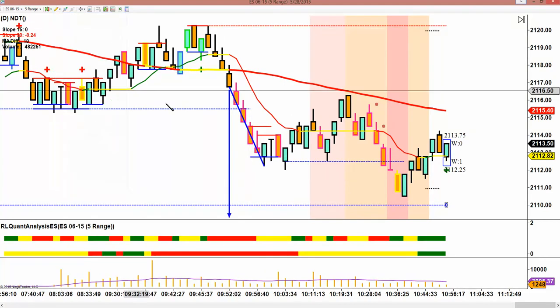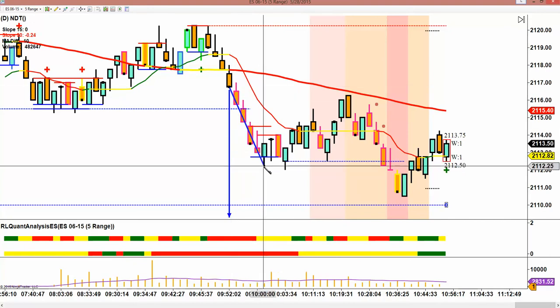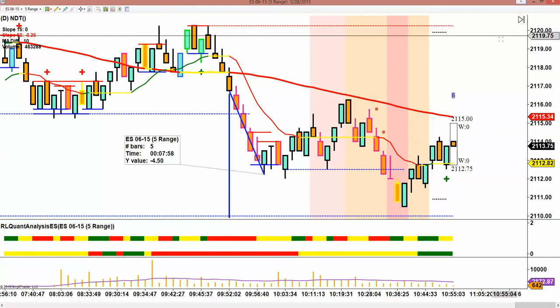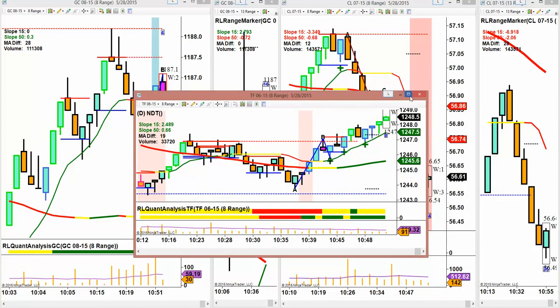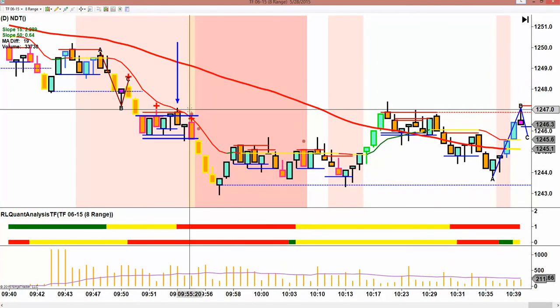Now on this aggressive move, you would have gotten 4.5 points, 18 ticks. Now I saw some great setups on the Russell. Remember, these were after the room closed on the Russell. We already had $600 of profit on 2 trades. We're not going to continue to trade. But look at this trade right here.